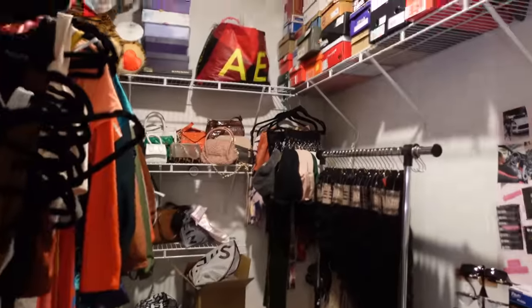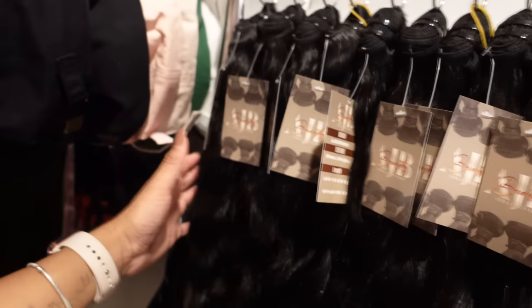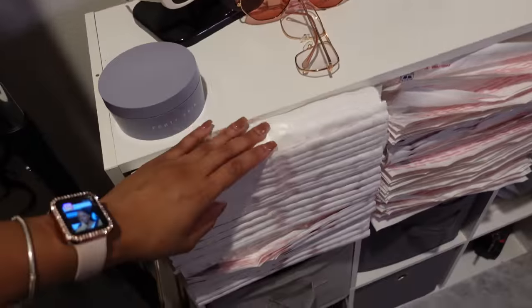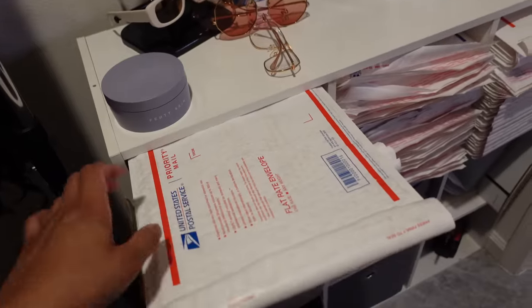The rest of the stuff is in my actual closet. So we have the hair. I have inches 16 all the way up to 30. This one is my bubble mailers. I already have bubble mailers, but I don't know if my boxes are going to fit in these. So these may just be mailed out with the satin bags to get rid of those.